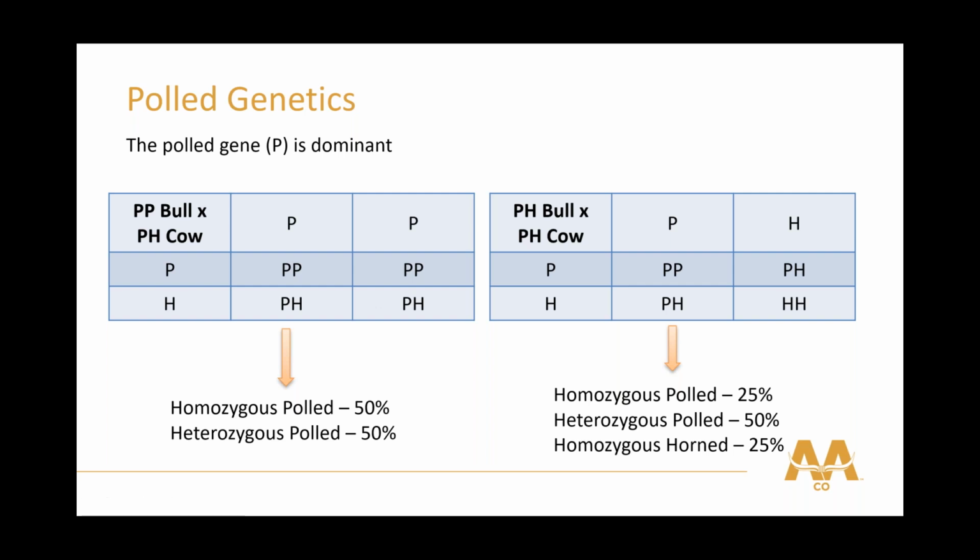So that's the basic genetic combinations that you can get if you're breeding with different styles of, or different amounts of, poll bulls and cows.